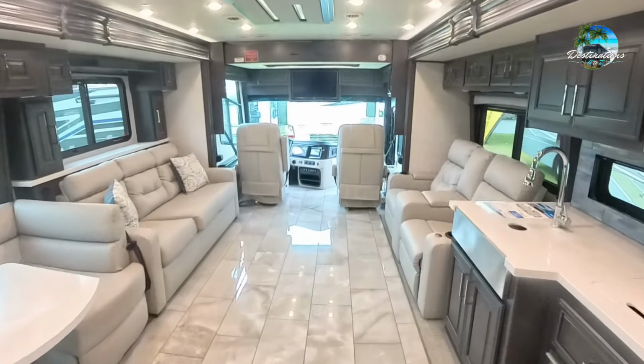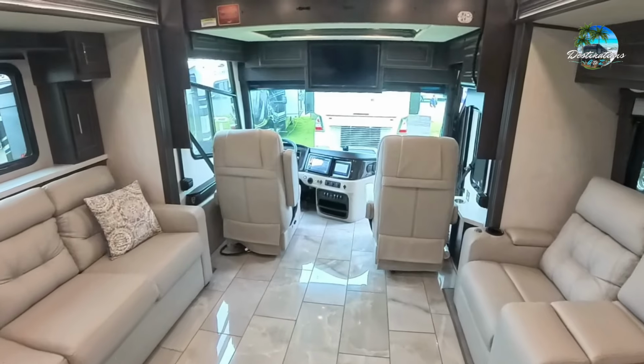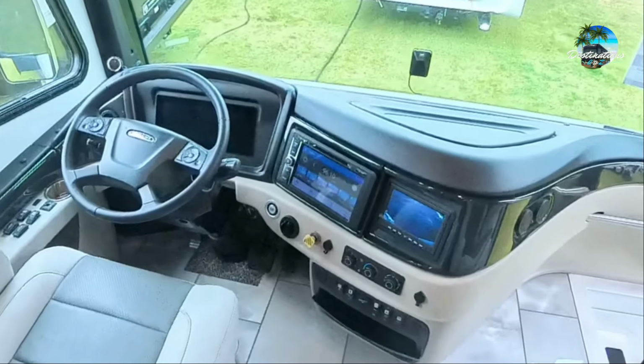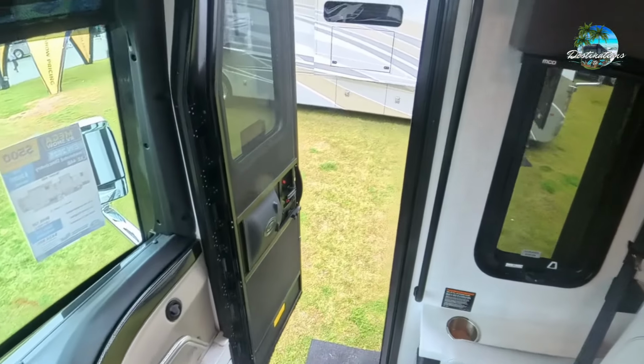Nice ceiling medallion. Again, it does have the height aloft up above the cockpit, and again here you see it's the Freightliner cockpit. Very nice.